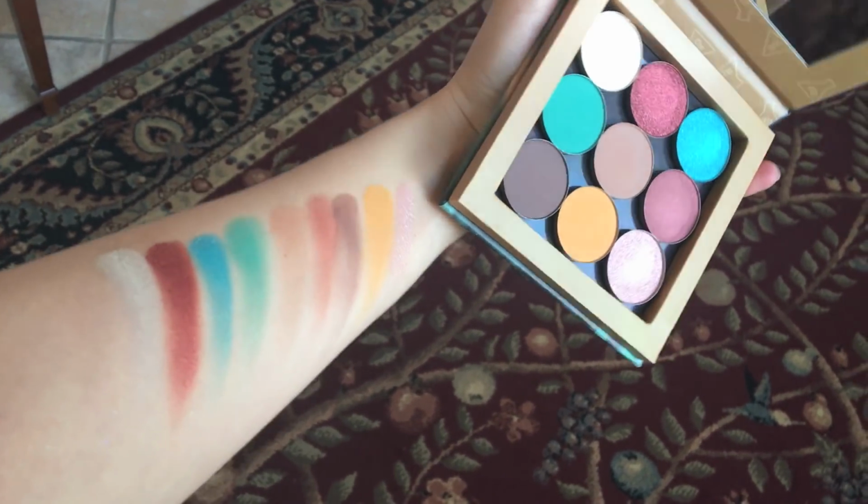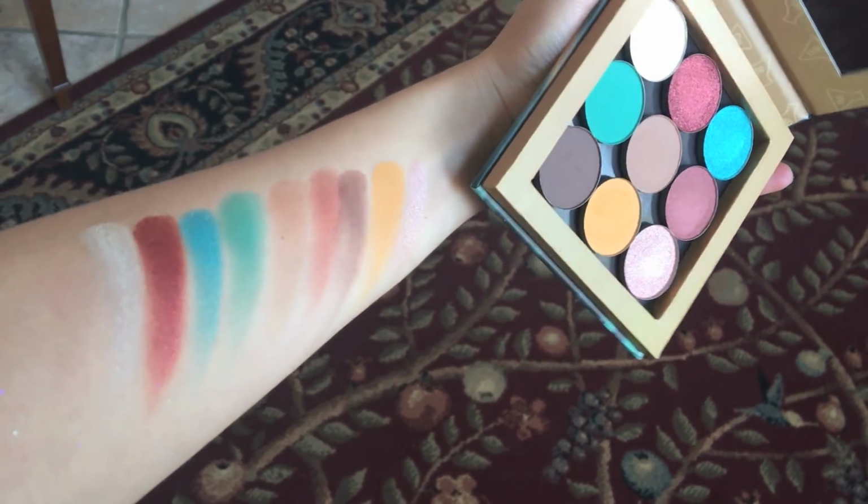So again, I'll show you guys swatches so you can see how they look. Very impressed with this one as well. I think it's a beautiful summer color scheme. The final eyeshadow kit that I have for you guys is the Wildflower eyeshadow kit.